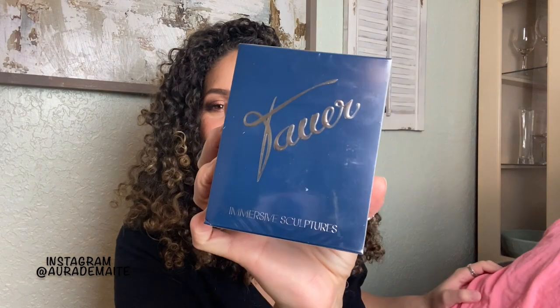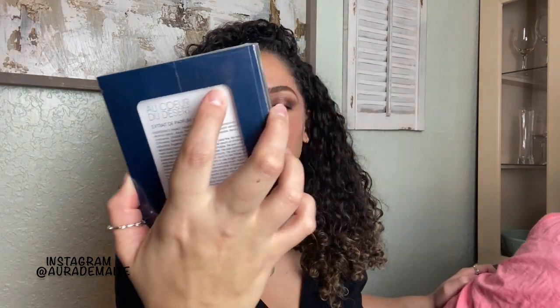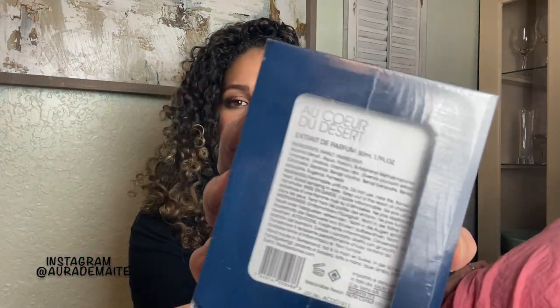Let's go. I'm going to save the best for last because it's in a pretty box. Yes, peanuts. All right, hubby's handing me. All right, so first one. Now, this is not a blind buy. I've smelled it. It was love at first sniff. This is Andy Tower fragrances, Au Coeur du Desert, extrait de parfum.